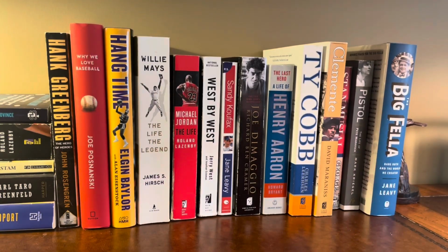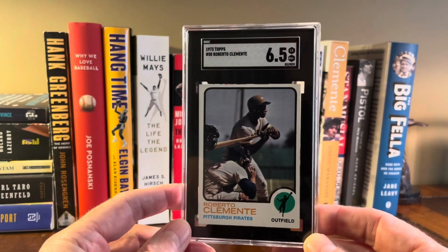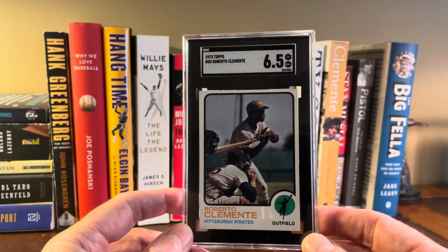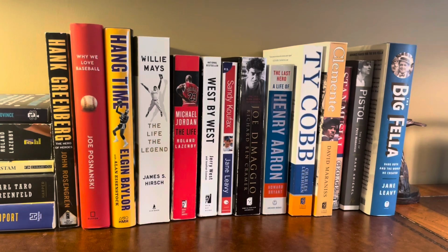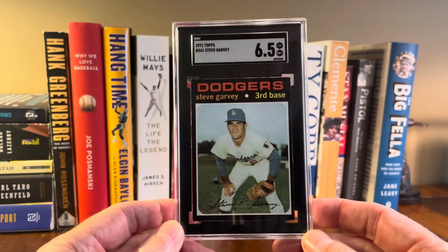Moving up to the 6.5s, we're getting there. I got a few more stacks here, so just hang tight. How about this beautiful 1973 Roberto Clemente? Love this card. I've shared this a couple times. Just got one of them back that I bought from Dylan.